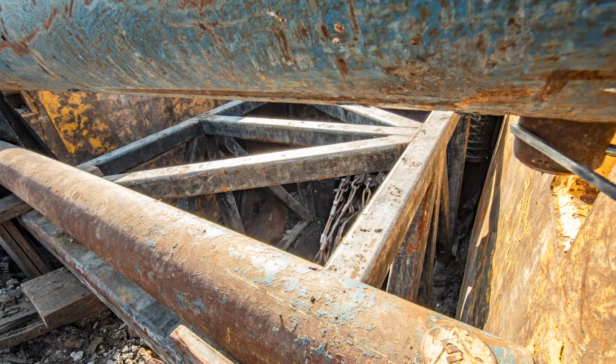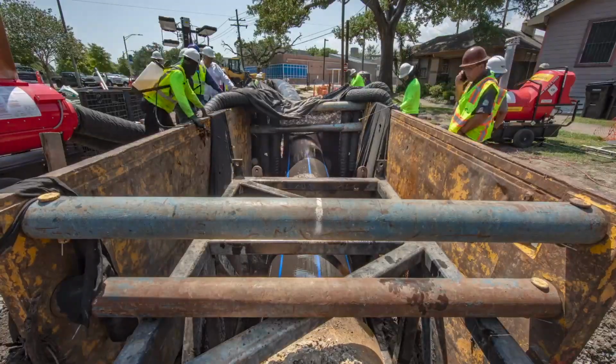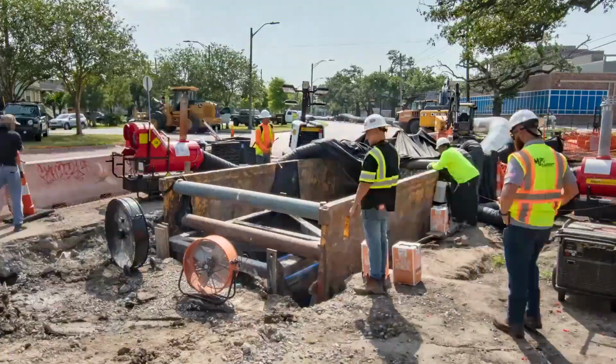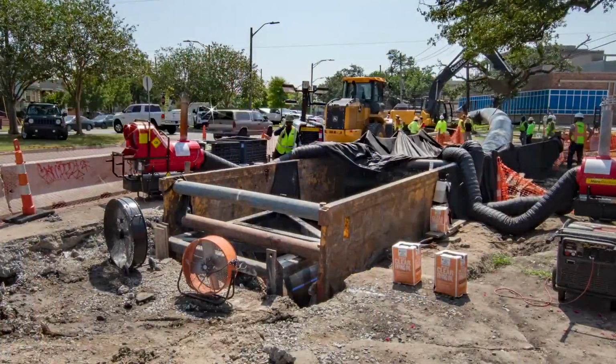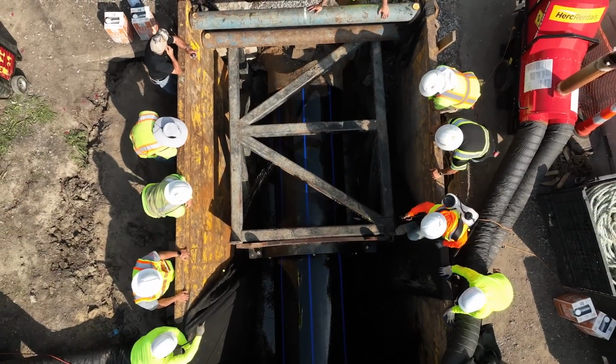More than 4,000 feet of 48-inch and 1,000 feet of 30-inch diameter pipe were used, manufactured by Agru America, a member company of PPI. The job won Agru the Project of the Year Award for the Municipal and Industrial Division of PPI. CMG Pipelines installed the pipe.